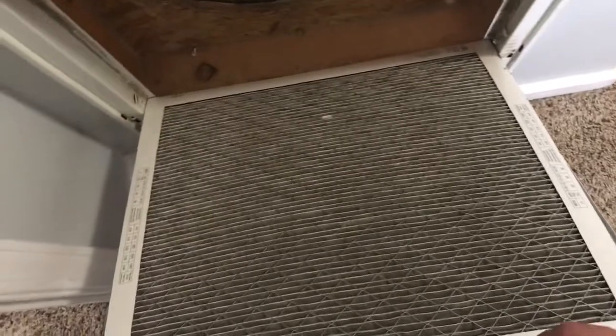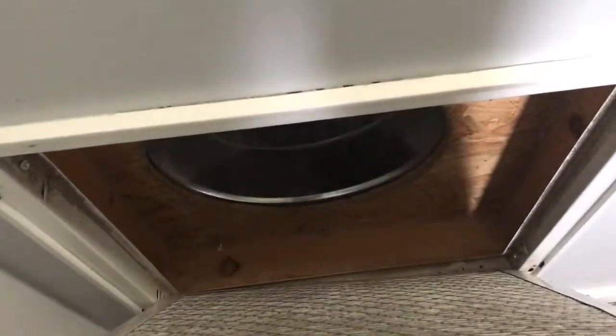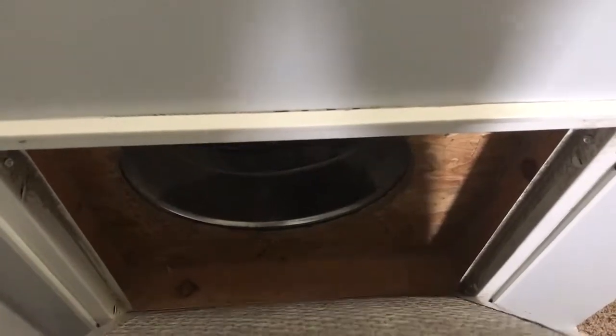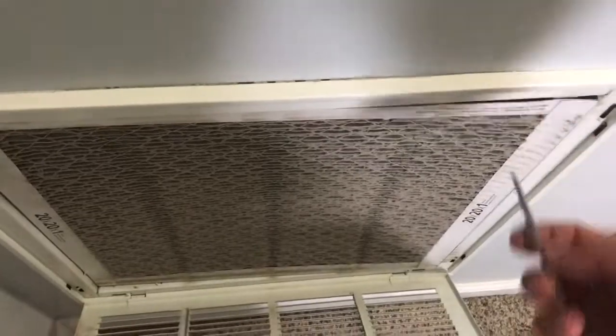But the problem is, as you can see on this one, when you use it in residential, there should always be a little bit of back pressure. I just sucked it out of my hand. There should always be a little bit of back pressure on filters, obviously, if the circulating fan's on, but it shouldn't be so difficult you can't even pull the filter out of the space. This one right here, you can just tell. I mean, I had to use my little hook here.